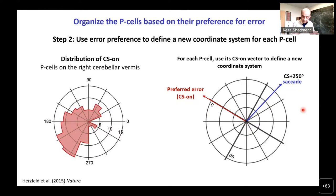Why are we doing this? Because we want to map the error space onto the cerebellum, then organize the cells based on their preference for error. By doing so, we hope that this fantasy that we have regarding the coordinate system of representation will make sense of the predictions that the cerebellum is making.